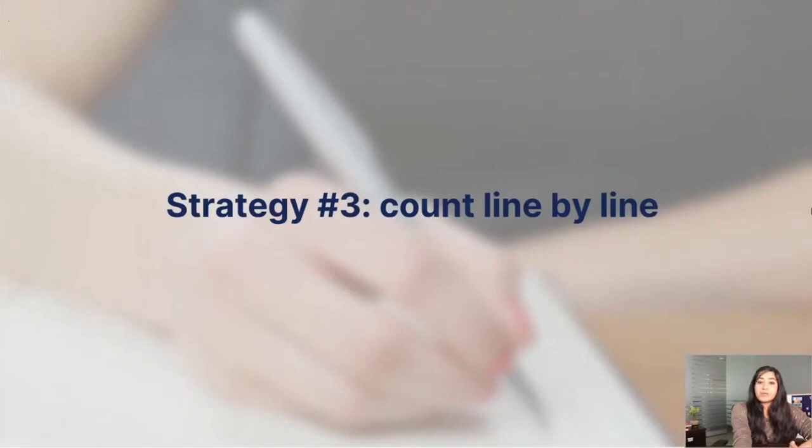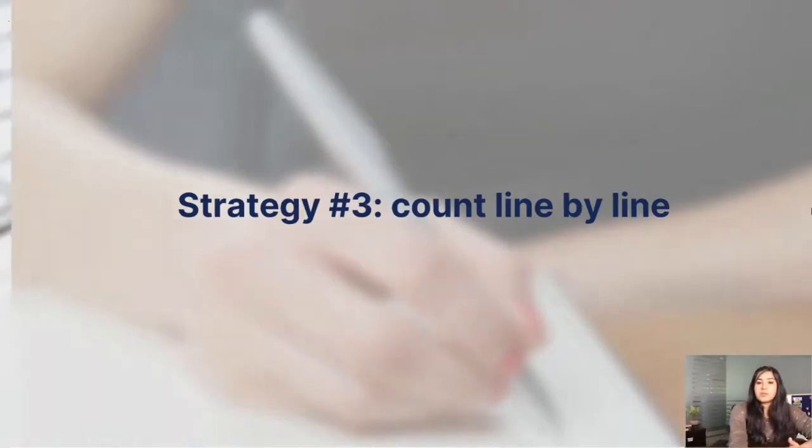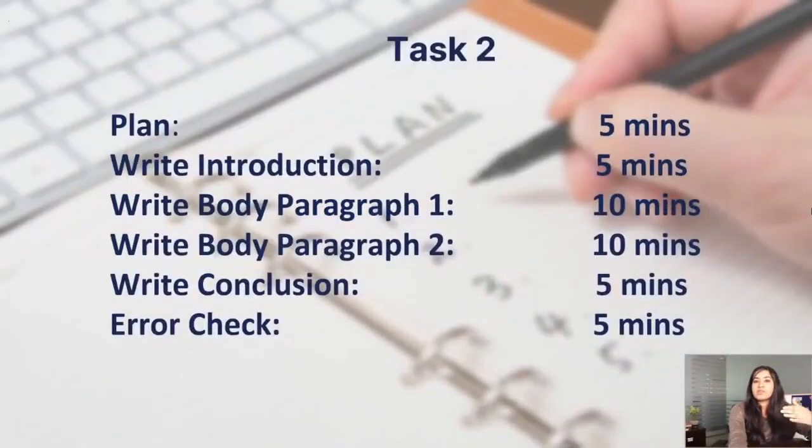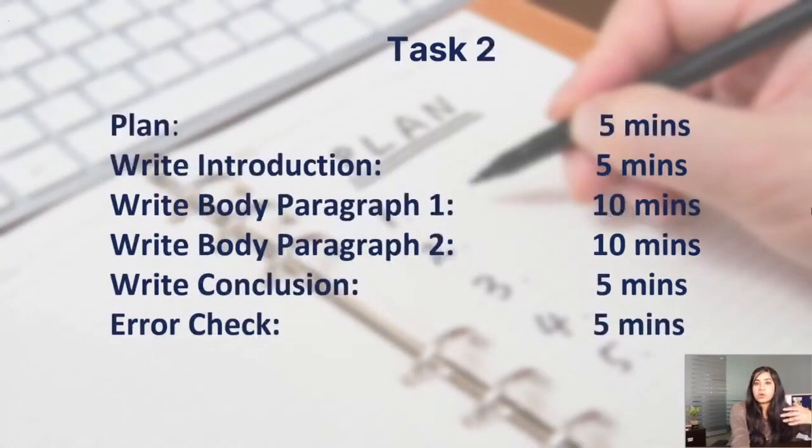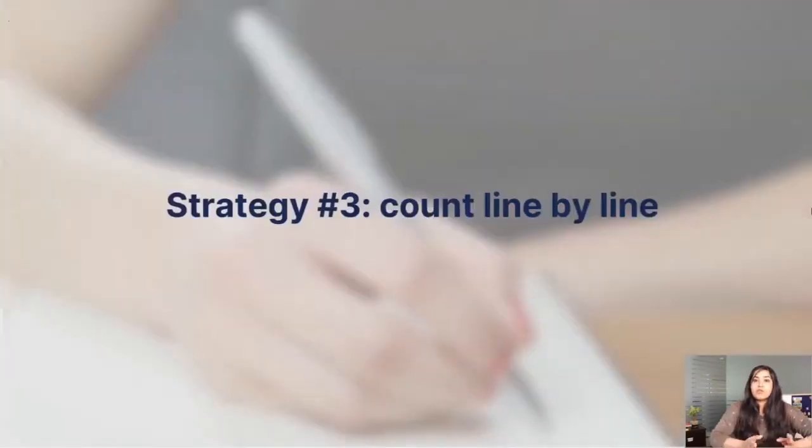Strategy number 3, very simple. Count line by line. Now, what I mean by this is when you're writing, okay, you have a word limit. So task 1 is 150 words and task 2 is 250 words. So what happens is, as you can see before, there's no time to count. And that might come under the error checking, but at the last minute, you might not think about whether you've undershot the word count or overshot it or whatever it is. Okay, remember there is a word limit and you have to hit that target.